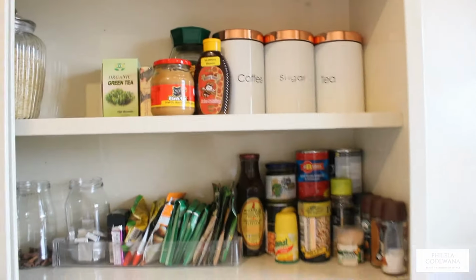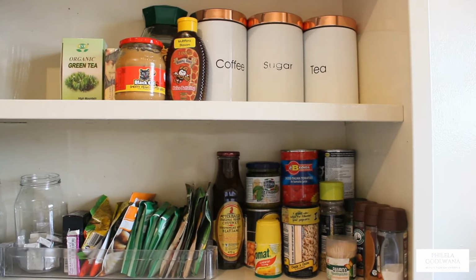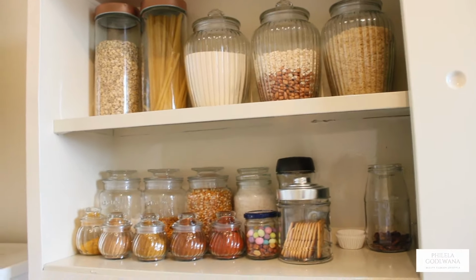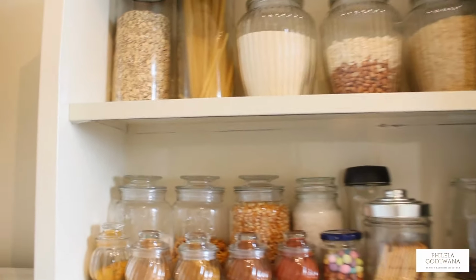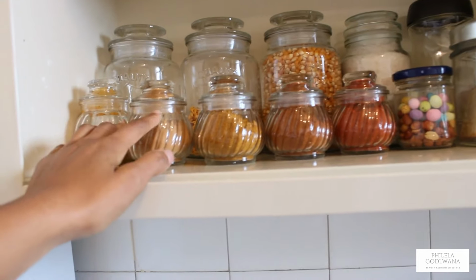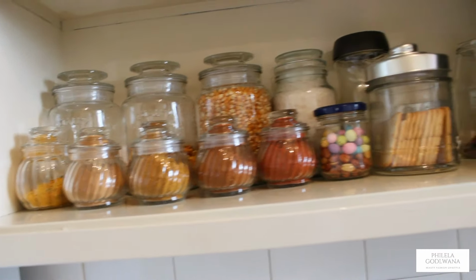So this is how this side looks. Definitely a huge improvement, but again I have to add extra spice things. And then if we go to this side, I just wanted to keep it aesthetically pleasing. And I have all of the spices here, but again, as I said, I need to add 6 more of these because I still have a lot of leftover spices and spices that are in the packets.